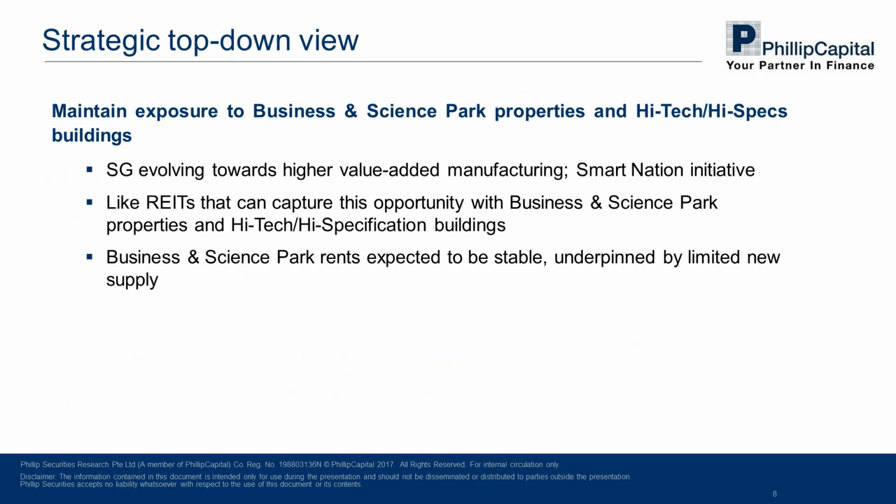So top-down view is same as last few quarters. We are saying maintain exposure to business and science park properties and high-tech, high-specs buildings. This is in line with the Smart Nation initiative, where we are going towards higher value-added manufacturing. And then so you should get exposure to REITs with such properties within their portfolio.